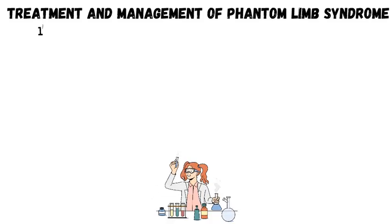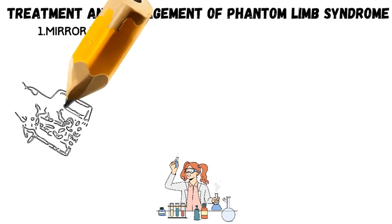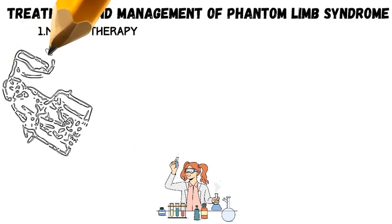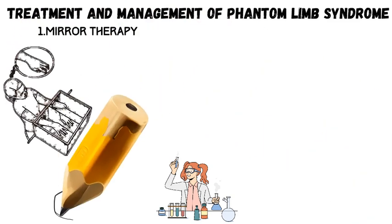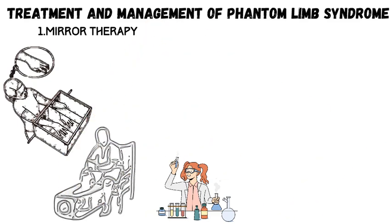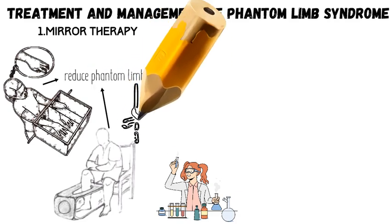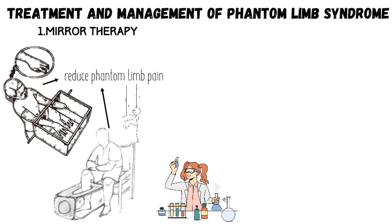However, several approaches have been found effective. Mirror therapy. This technique involves using a mirror to create the illusion that the missing limb is still present. By performing movements with the intact limb while watching its reflection in the mirror, patients can sometimes reduce phantom limb pain and improve their sense of control over the missing limb.